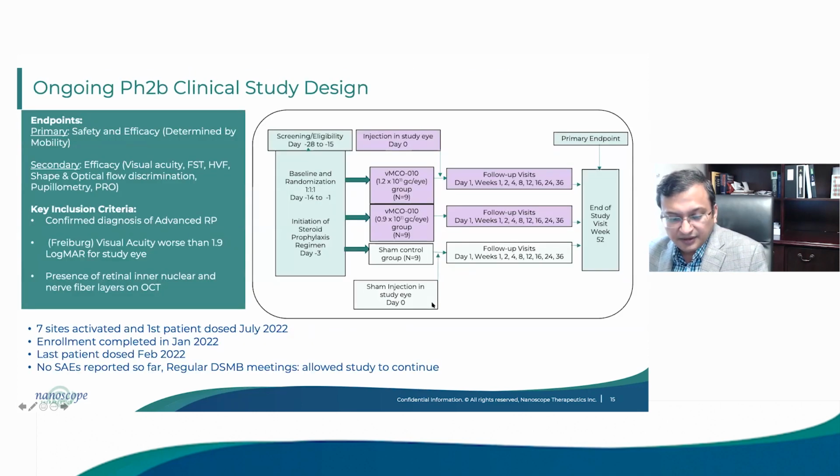But because of limited time, I want to go over our phase 2B study design, which is now fully enrolled. There are 27 subjects. As I said, we relaxed the inclusion criteria to 1.9 instead of logMAR 2 to be included in the study. And as you can see, again, prophylactically, they were treated with -3 to +8 days.